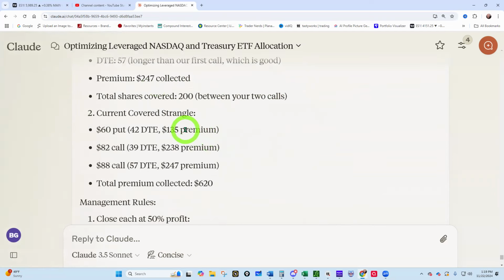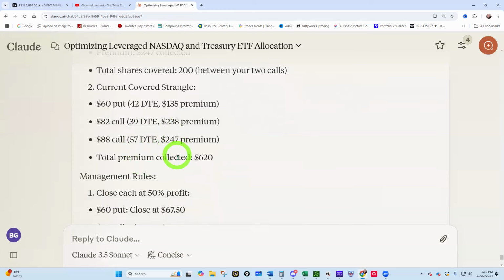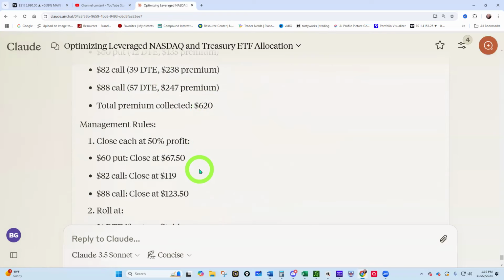Here's the premium that we brought in. We had a 60 put that we sold at $135 premium, 82 call at 39 days to expiration for $238, an 88 call at 57 days to expiration for $247 premium. So the total premium collected since you and I have started back selling options, which feels so good, baby, don't it though? We are option sellers, premium sellers. We have sold $620.